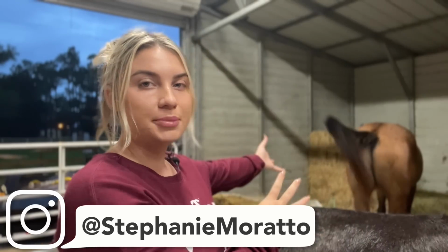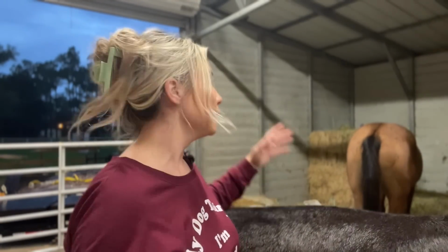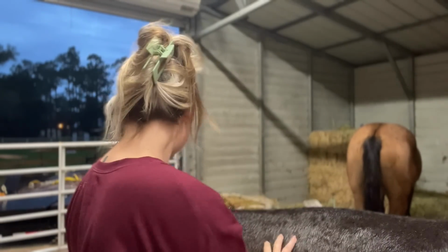So we've already started a bit here with our first thing that we like to do. I have Cash out of his stall. I think he's up here.